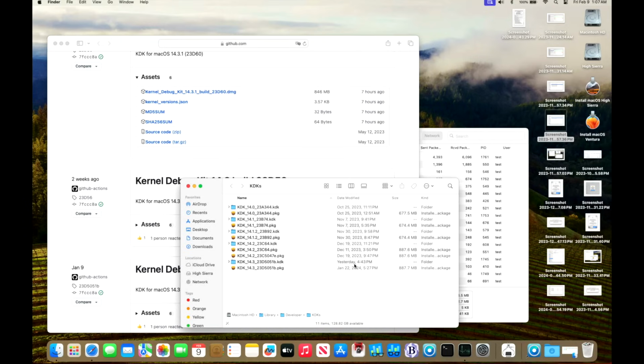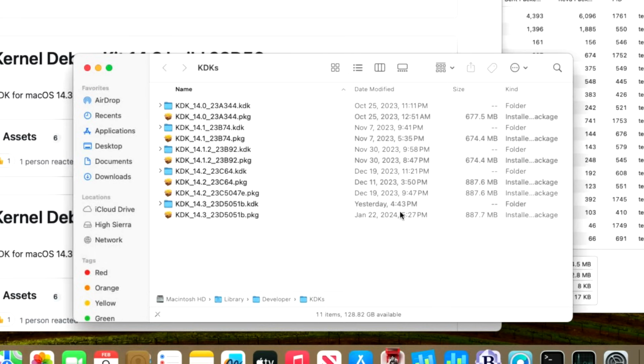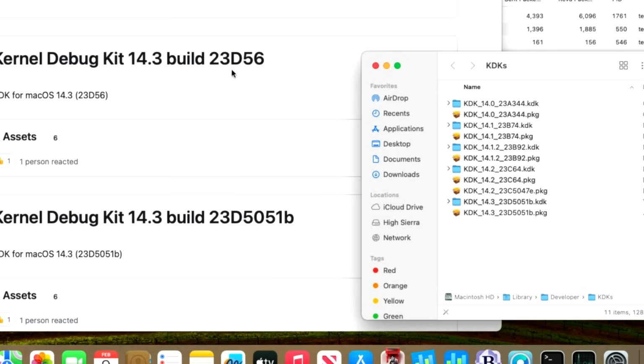You can see when I started to update the system at 4:43 today, 14.3.1 KDK wasn't even out. And instead of downloading the correct version, 23D56, you can see that it was using 23D505, which is beta. That shouldn't be a problem because we're on that same 14.3 version, but there's no guarantee that there wasn't a small issue with a particular thing about it.